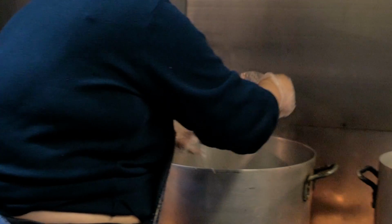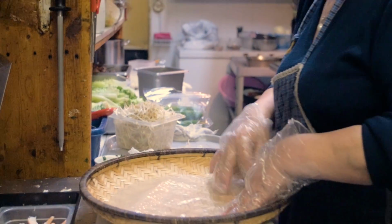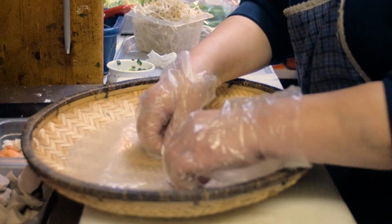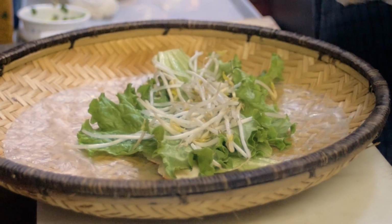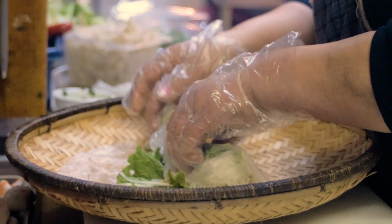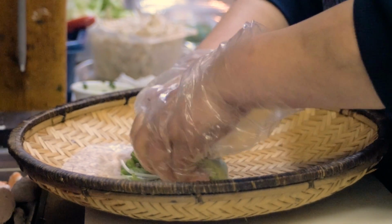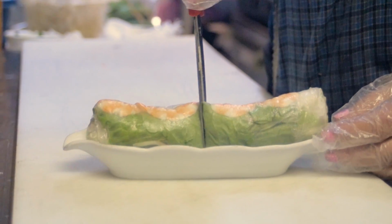We are now making a salad roll. Firstly, you dip the rice paper into hot water. With this salad roll, we're starting with shrimp. It's topped with bean sprouts. And then finally, we put in the vermicelli. Then you wrap it all up. And there you have it, a finished salad roll.